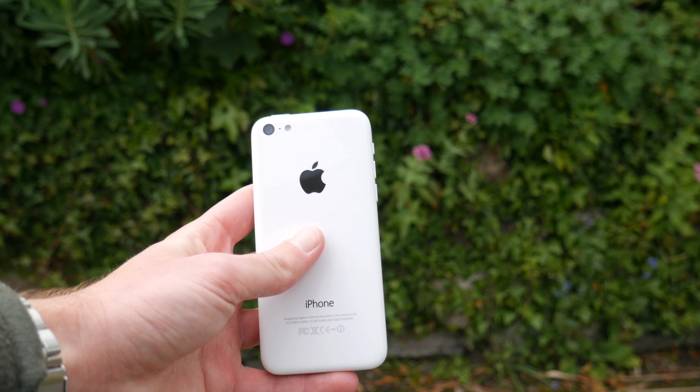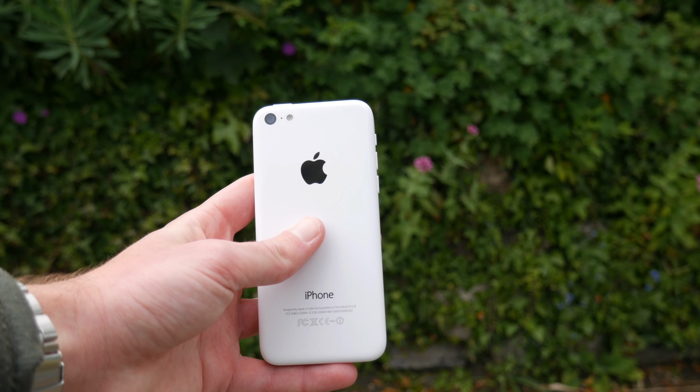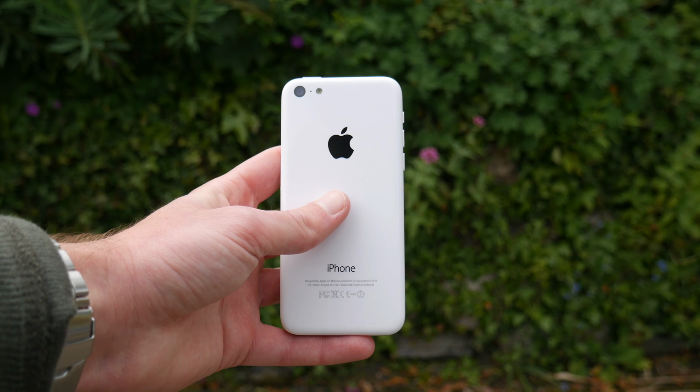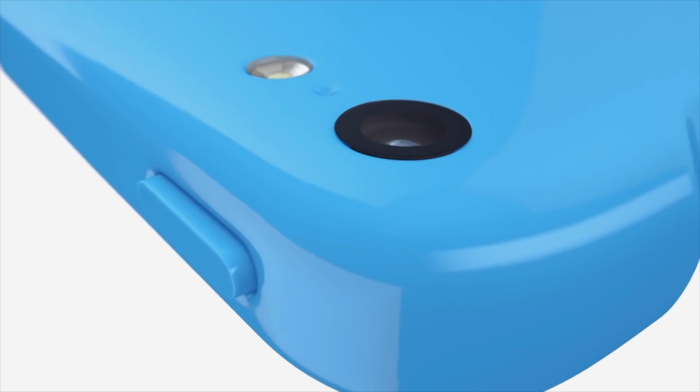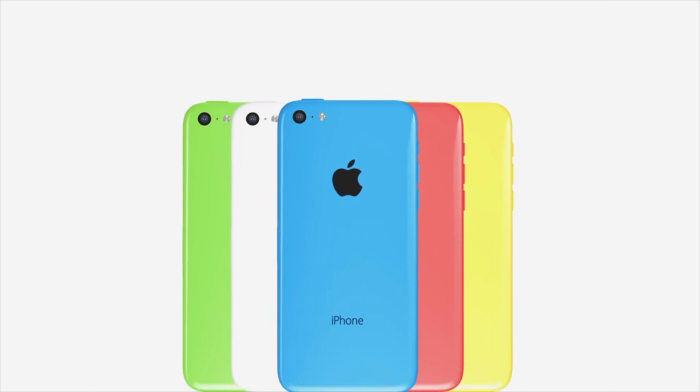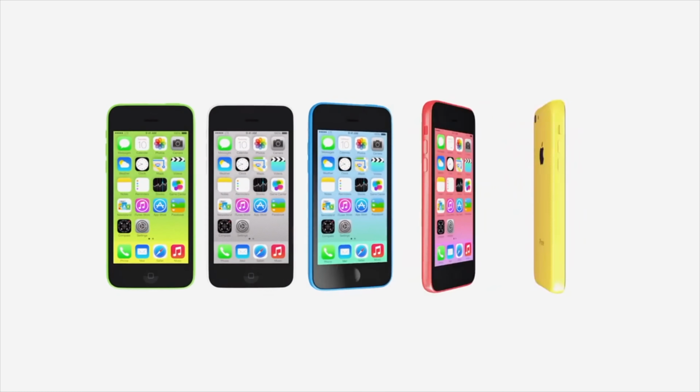This phone was released in 2013 and was essentially an iPhone 5 repackaged in a nice plastic colourful body. The iPhone 5C was the first iPhone to come in a wide range of bright colours, and it came in white, blue, green, yellow and pink.